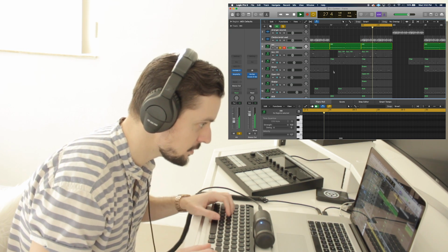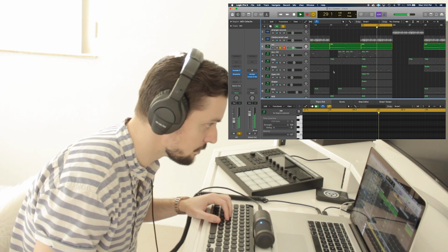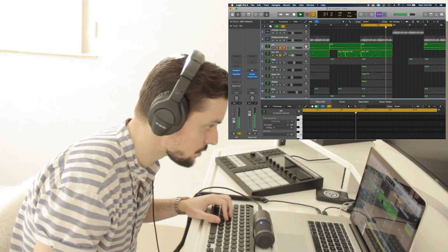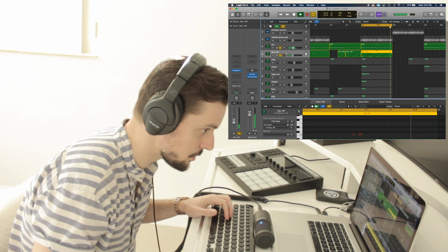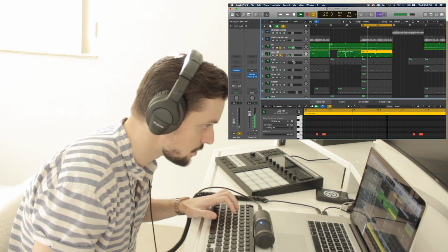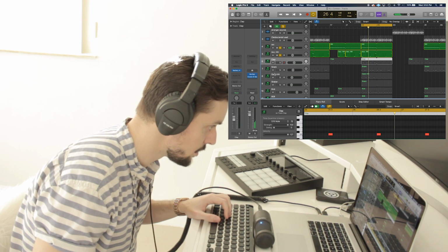I like starting with hi-hats because I'm able to build that bounce off of it. Now I got an accent hi-hat, also in Kontakt. All right, so let's bring in the clap.